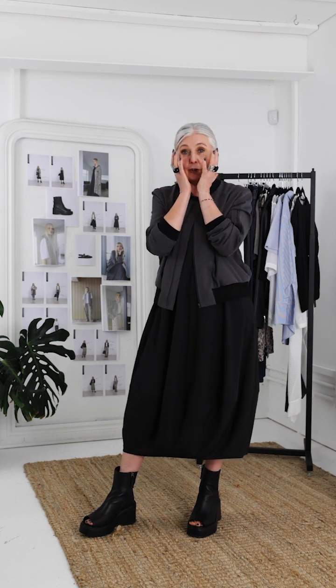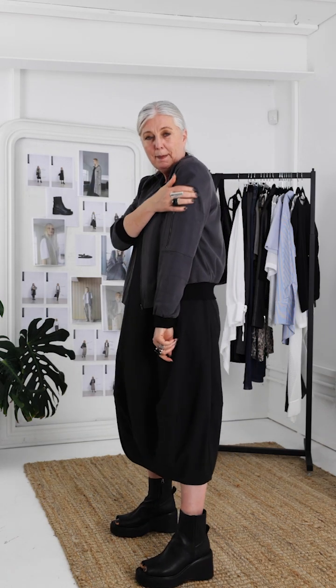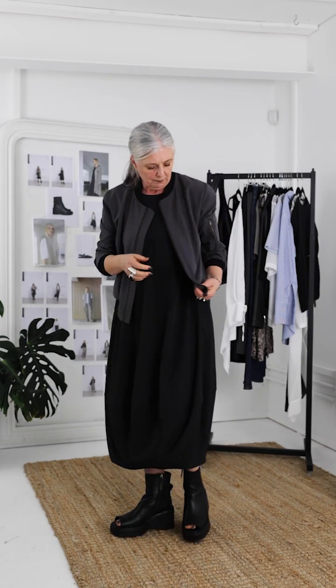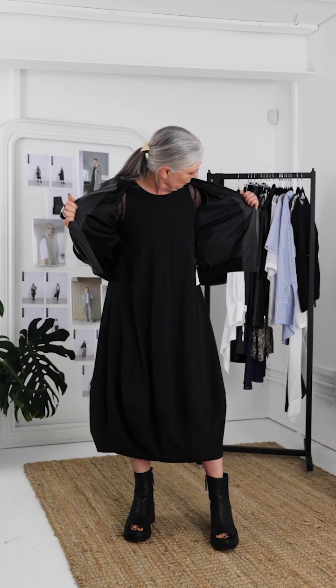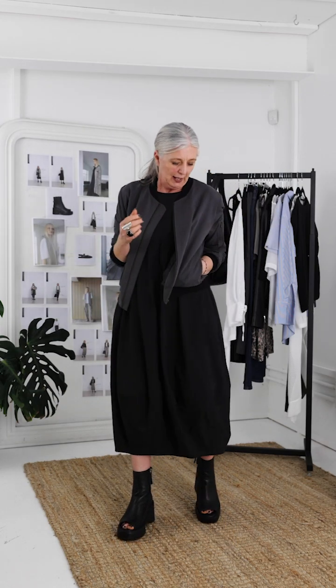It is grey, but it has a greeny undertone. So very, very kind to the complexion, and not a flat grey. It has life. It's got vibrancy. This is where all the magic happens. It's got the zips and the pockets, which gives it a kind of edgy street look. It is fully lined with a beautiful anthracite grey lining underneath. It has pockets, so very, very cool with the Bay dress.